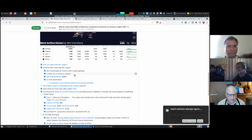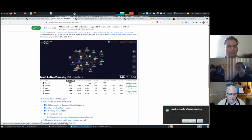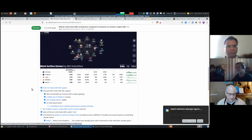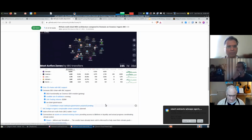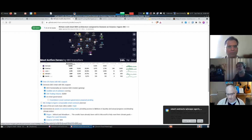Anyway, 24-hour trading volume is $28 million a day. It's probably more than that now. All the Cosmos SDK comes with on-chain governance. So for example, at the time of writing, they had a pending proposal to add CosmWasm smart contracts because the DEX shard itself has kind of a fixed contract.